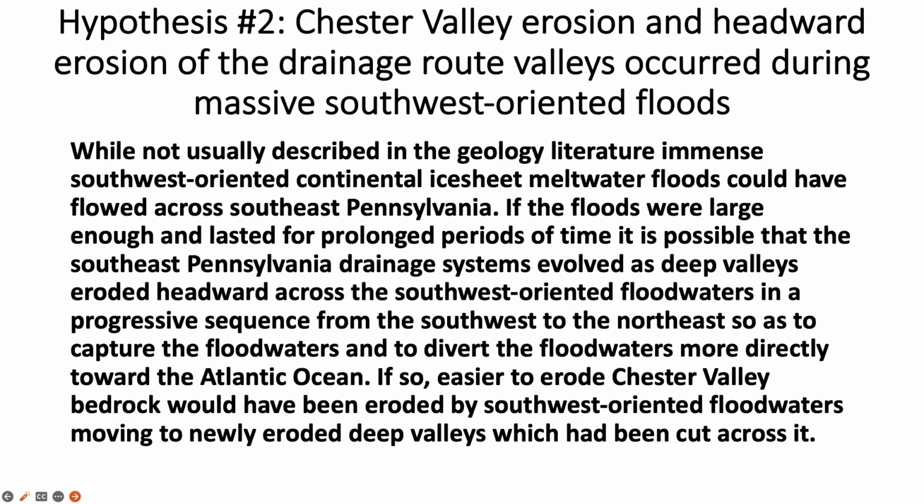across the Chester Valley. Now, a second hypothesis, and this is one that has not really been considered by the geological community, is that the Chester Valley was eroded at the same time that headward erosion of the various drainage route valleys was occurring, and that this was during massive southwest-oriented, probably continental ice sheet meltwater floods. Now, the geologic literature does not usually describe massive southwest-oriented continental ice sheet meltwater floods flowing across southeast Pennsylvania.